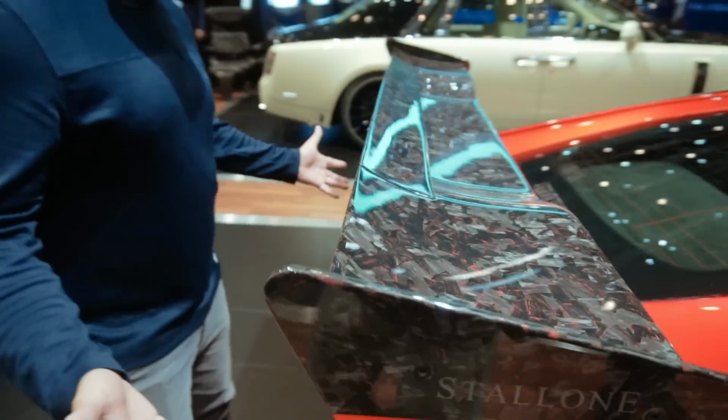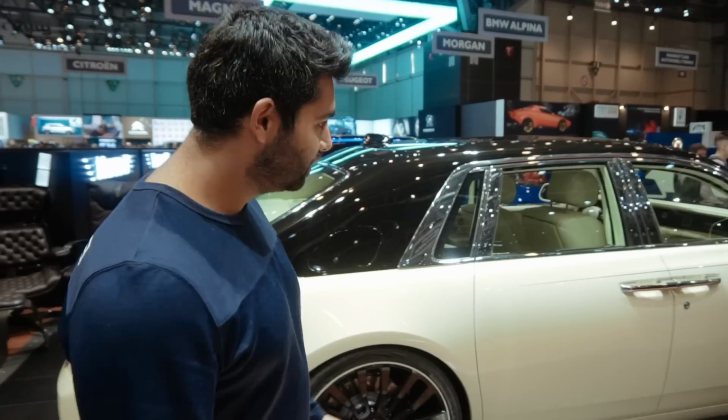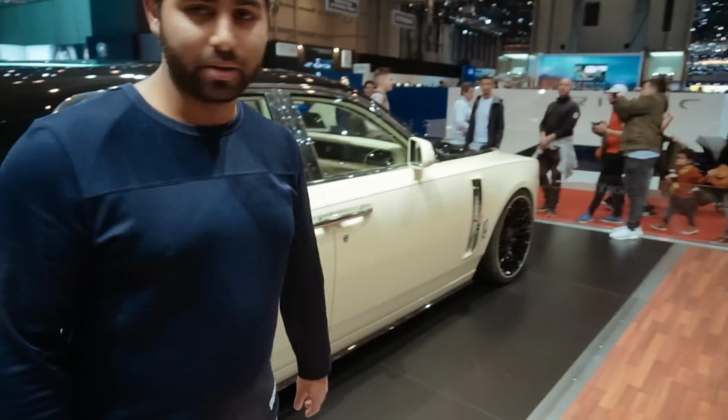They've stuck a massive wing on it. This is ridiculous. And then behind here, Royce. Interesting color choice, but pretty crazy as well.